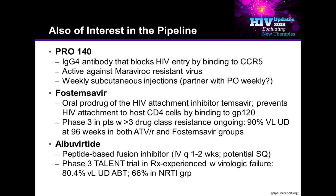Fostemsavir is an oral prodrug of an attachment inhibitor, again, preventing HIV attachment to the host cells by binding to a protein on the host cell membrane called GP120. And again, even in people with more than 3 drug class resistance, there was 90% viral load undetectable at 96 weeks in both groups studied. So it was studied against atazanavir, ritonavir. Both had good suppression. Ibalizumab is a peptide-based fusion inhibitor meant to be given IV every 1 to 2 weeks, potentially a sub-Q eventually, but again, another option for those with virologic failure. So lots is emerging to treat the issue of intractable resistance.